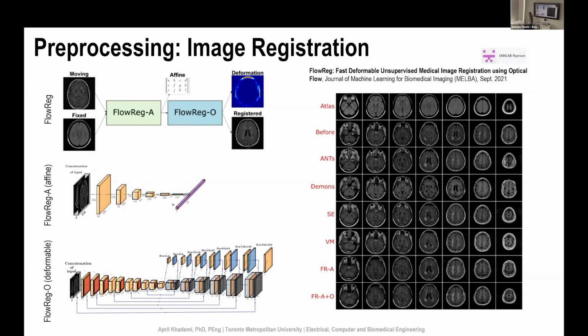And the fine-tuning was done with the optical flow network, which tries to predict the voxel movement between fixed and moving images. So it's a vector field. And so you can see here that the deformation at the top, it did the fine adjustments after. And at the top here is our fixed image, so that's the atlas we want to align to. The before is our moving image that we want to align to the atlas.